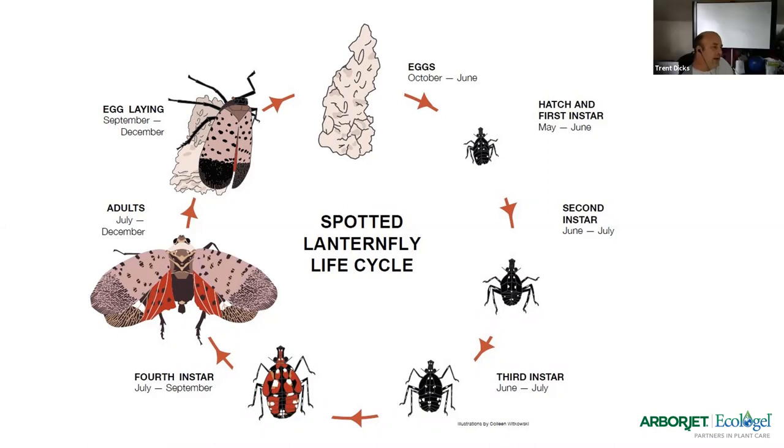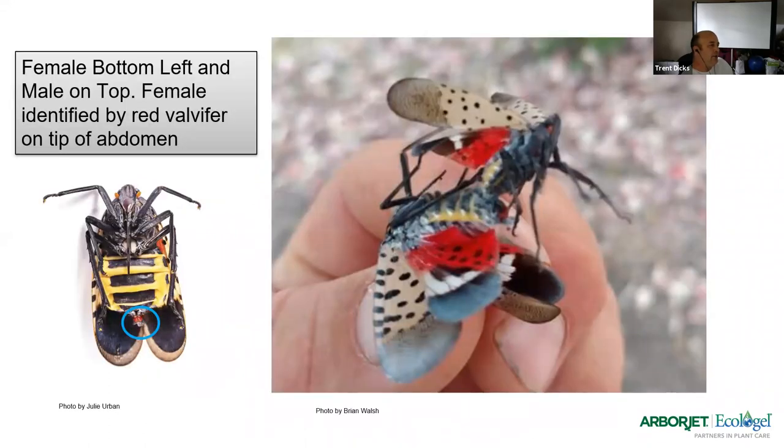Absolutely. So second instar is June through July, same with the third. And then this fourth instar is when we start really seeing them move to the shade trees, your maples and stuff like that, and into the adults. Getting into the male and female versions, these are some great photos. The male would be on the top, and the female are going to have these red valvifers on the tip of the abdomen. Is that correct? That's correct.